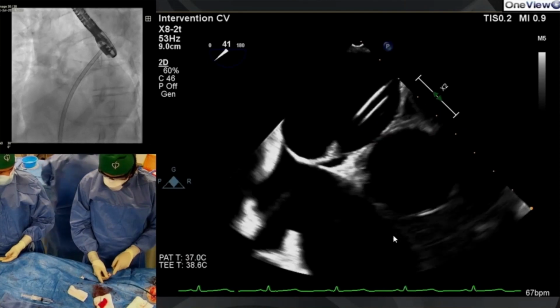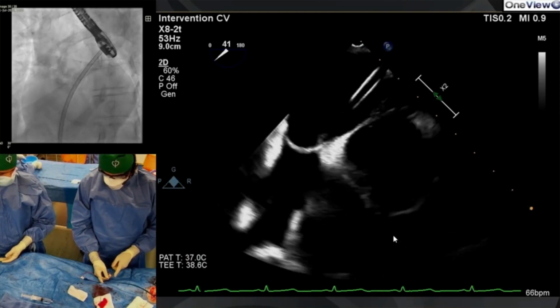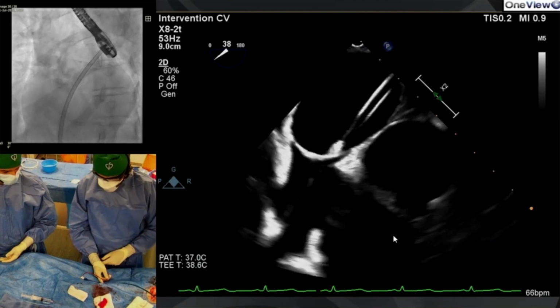So I'm just always meticulous about de-airing, and we had a discussion about the new Octatech sheath with valves and the challenge of doing that. This is a more traditional delivery system that does bleed back, which does give me comfort.